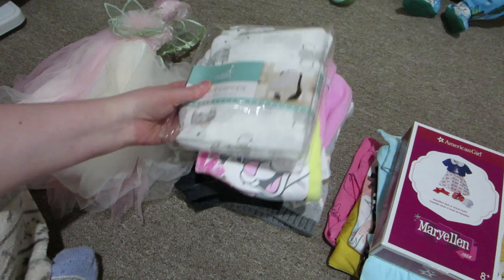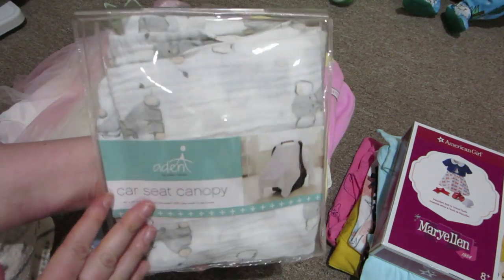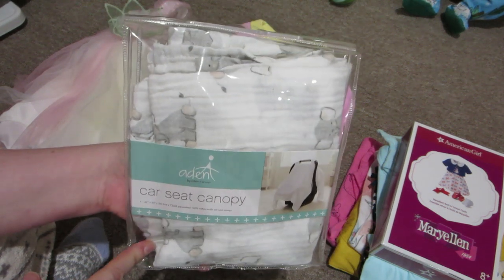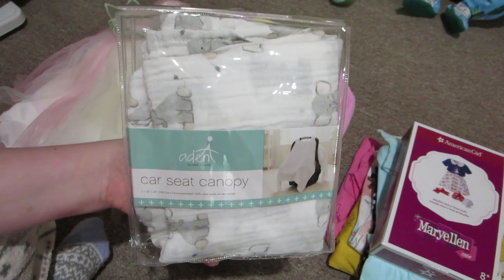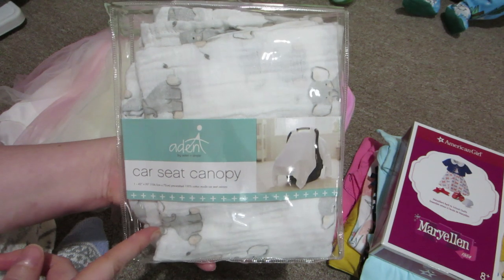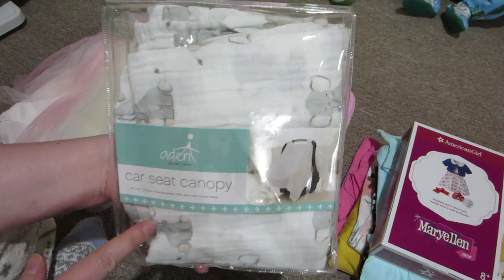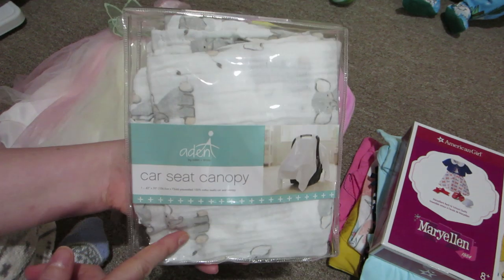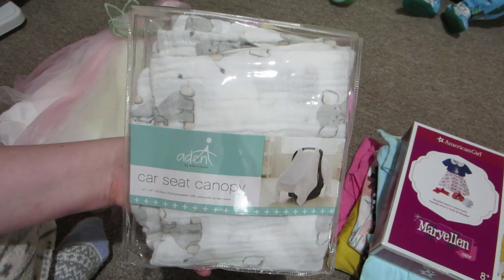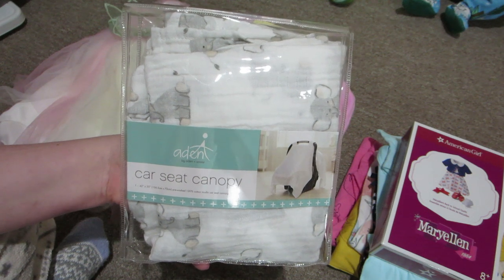I think these top items are from Maryellen. So first off, Marilyn gave me a car seat canopy for Christmas that has Bambi on it, which I absolutely love and will use. I also really loved this Aiden and Aeneas car seat canopy, and I have always wanted one of the muslin material ones.